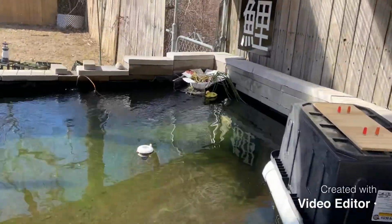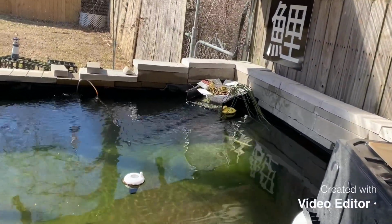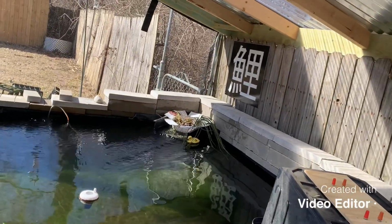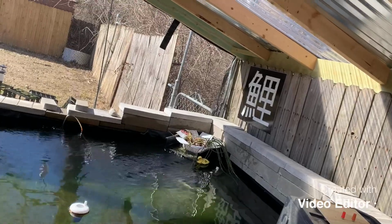We have the waterfall over there in the corner suspended. It's not sitting on anything. And I'll tell you how I did that. It's magic. But I'll tell you how I did that in some other video.